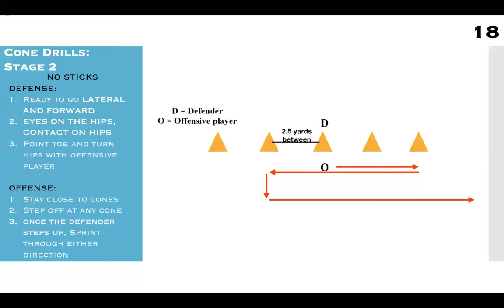So offense, again, stay close to the cones. You're stepping off at any cone. In this diagram here, the offensive player goes, touches the 1 cone, turns, touches the 2nd cone, and then they step off. The defender is stepping up. Stay on your toes, not your heels. As soon as that offensive player steps back and that defender comes up and makes contact, you're sprinting through either direction. Sprint hard, okay? Again, same thing, start slow, and then go ahead and build up.